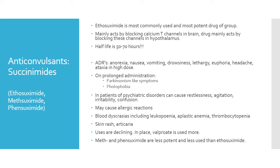As you can imagine, we have very similar adverse drug reactions: anorexia, nausea, vomiting, drowsiness, lethargy. But people can also have euphoria, headaches, and ataxia when we see higher doses. When patients take these drugs for a long period of time, they can have pretty extensive photophobia as well as Parkinsonian-like symptoms. In patients who also have psychiatric disorders, they can have restlessness, agitation, irritability, confusion. The blood dyscrasias we talked about, the thrombocytopenias, aplastic anemias, leukopenias, rashes.